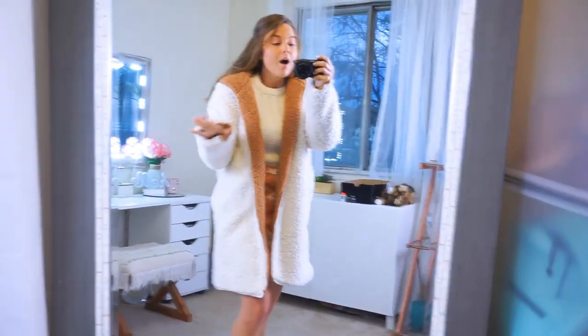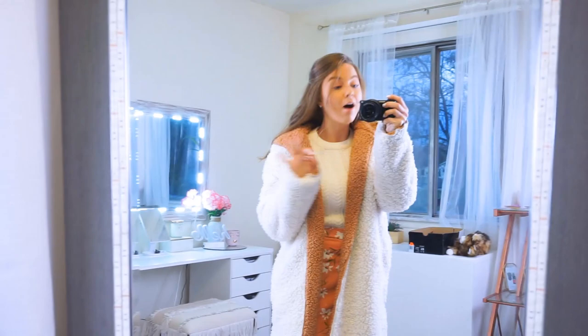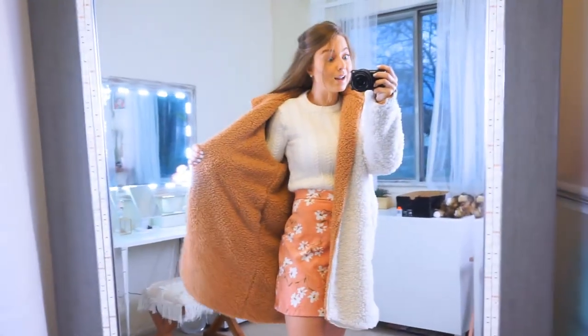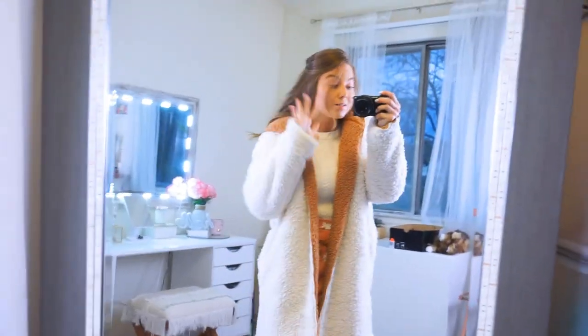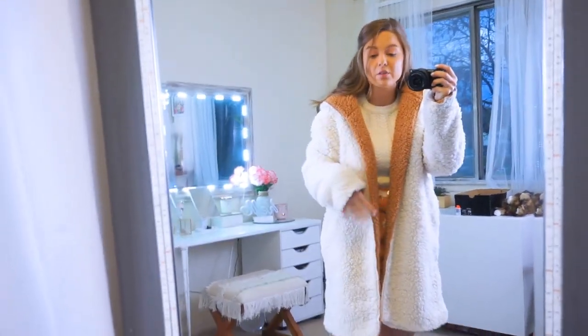It's super warm. This teddy, it's like a teddy bear Sherpa jacket in one. This is my new favorite jacket of all time. It's so warm and cozy. It's like a huge blanket and it's reversible. So it's like two jackets in one. You can wear it on the white side or the tan side and there's pockets on both sides. It's also hooded and the wind does not go through this thing. It's so warm. You almost overheat in it, so it's perfect for the winter time.